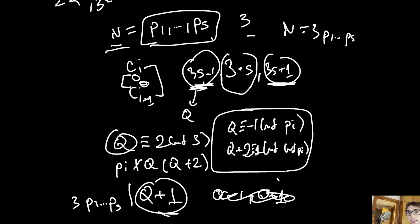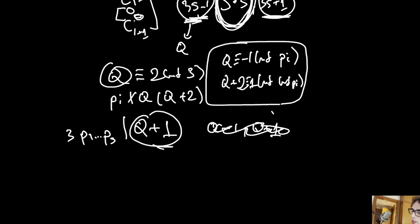The problem you had here was that if n is not a power of 3, you're done. But now the question is, what if n is a power of 3? You still need to somehow construct these numbers. The real issue here was that we had a lot of things that held for this number in between them. But we can also just construct an extra number.